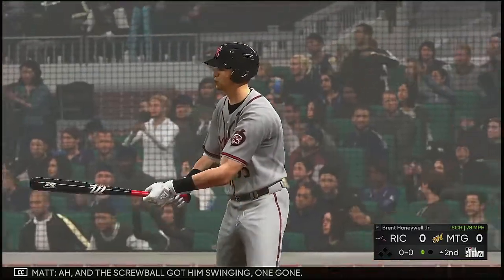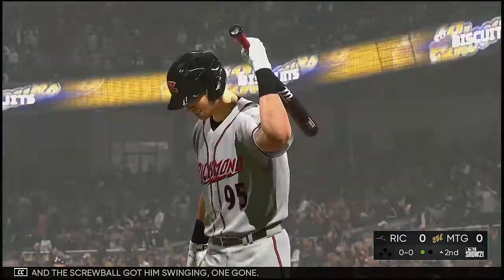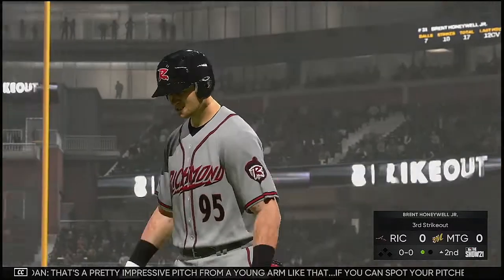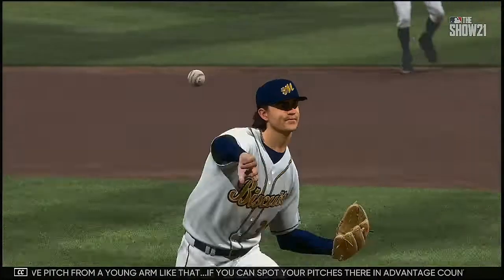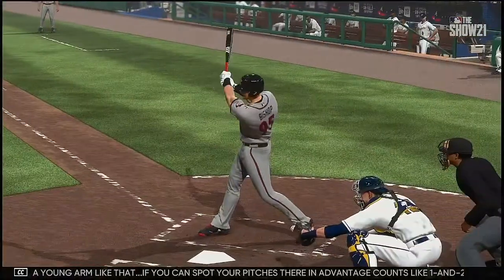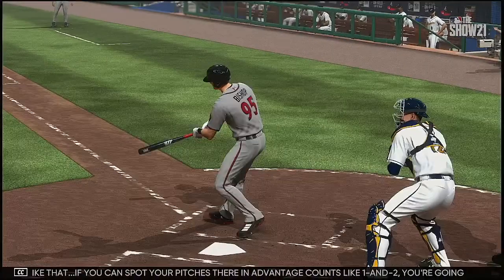And the screwball got him swinging, one gun. That's a pretty impressive pitch from a young arm like that. If you could spot that pitch, it's good. There in advantage counts like 1 and 2, you're going to have a lot of strikeouts and soft contact.